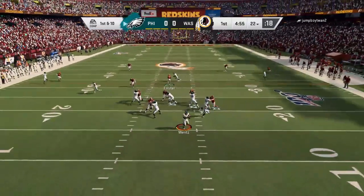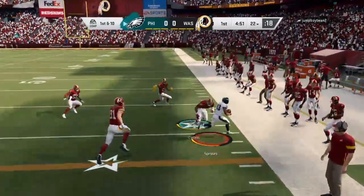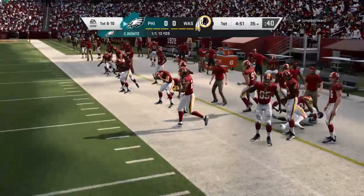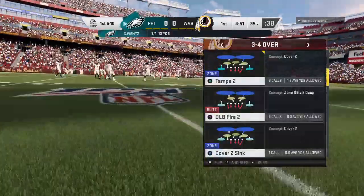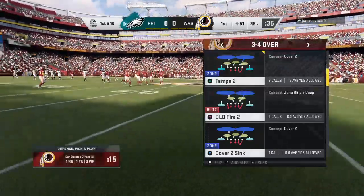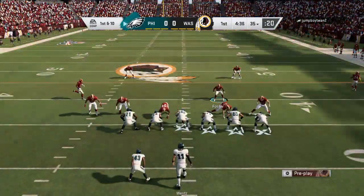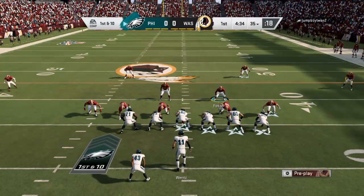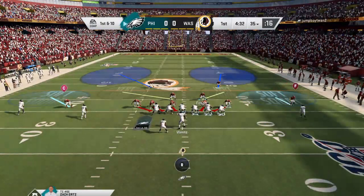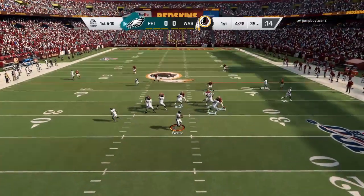Now Wentz on the bootleg, rolling to his right. This one complete to Sproles. 13 yards on the game's opening play. Nice little nifty play for him there. That's the ability to read a defense and utilize players that don't often get picked up in coverage easily. And I'm talking about being able to use the backs out of the backfield. Because I know that when I used to cover, hey, we got everybody, he just snuck out there, and they just got a nice first down there.